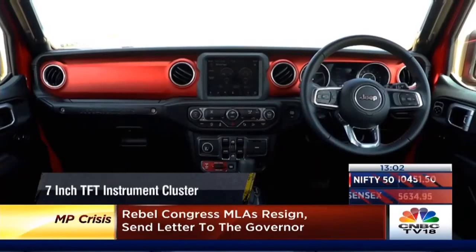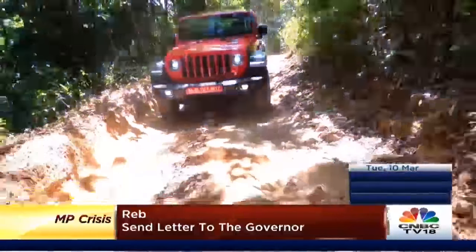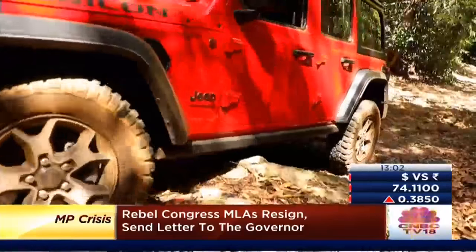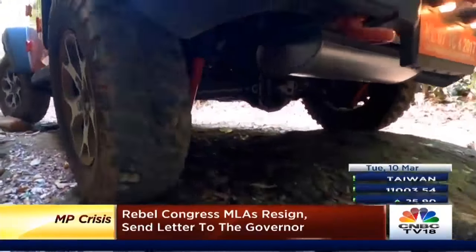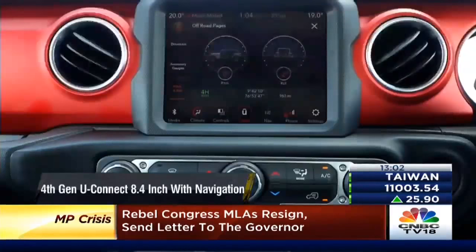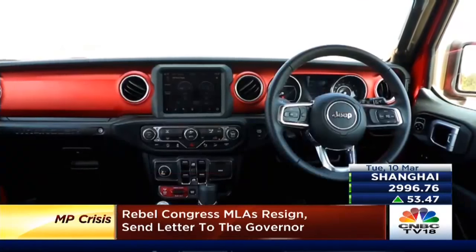The overall feeling is of a cabin that's exceedingly well put together. Out on a trail, you really appreciate the Wrangler's spot-on driving position and the excellent visibility all around. Not to mention the pings from the parking sensors all around the Wrangler, which help give you an idea of how much clearance you have when you're tackling tough sections. And always a cool feature to see are the dedicated off-road pages on the 8.4-inch Uconnect infotainment system, which tell you just how far you're pushing your Rubicon.